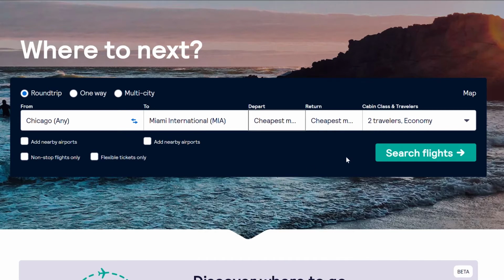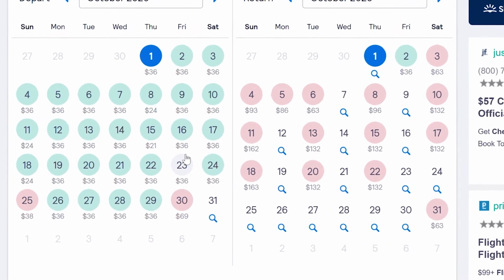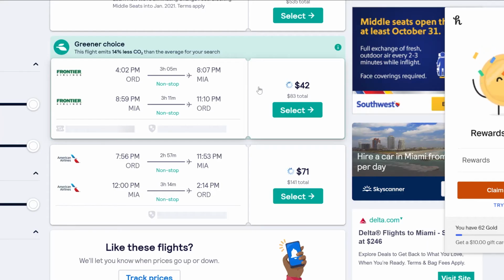You can go ahead and click cheapest month. And look at this. This is why I really like Skyscanner, because it'll tell you the dates, and look, you'll be able to find super cheap dates. So let's say you want to go from the 8th to the 15th now. Let's look at these prices. So yeah, look at this. For 2 people, it would be $83 total.